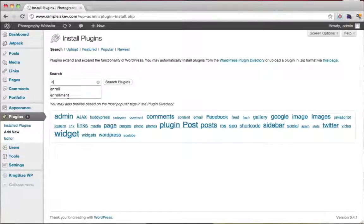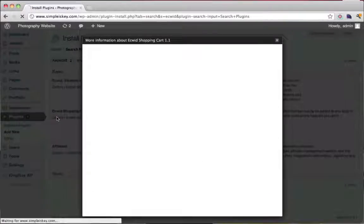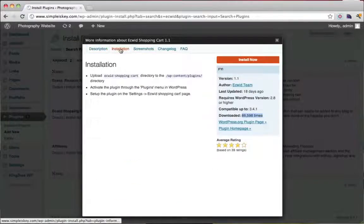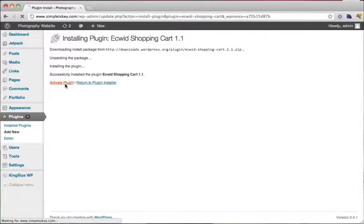So let's look for ECWID. That's what the shopping cart is called, ECWID, and search for the plugins. Alright, and we see ECWID shopping cart. I like to look at the reviews of it, make sure it's good, but I already know this one's good. But if you're looking at plugins, it's good to go to details, see how many people have downloaded it, see the ratings, look at the screenshots, look at how to install it by installation or description, how to use it. But I know this one's good because I've used it before, so let's just install now and activate plugin.